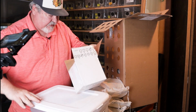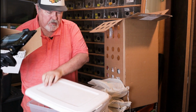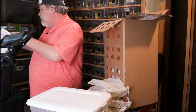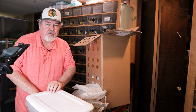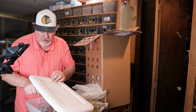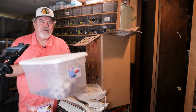Top goes on for a second. I have a few more in the box, let's get rid of those. I like these smaller boxes for the smaller crickets because we go through them so fast. They generally don't last in here very long, probably about 3 days at the most. Throw some carrots in and we're all set.